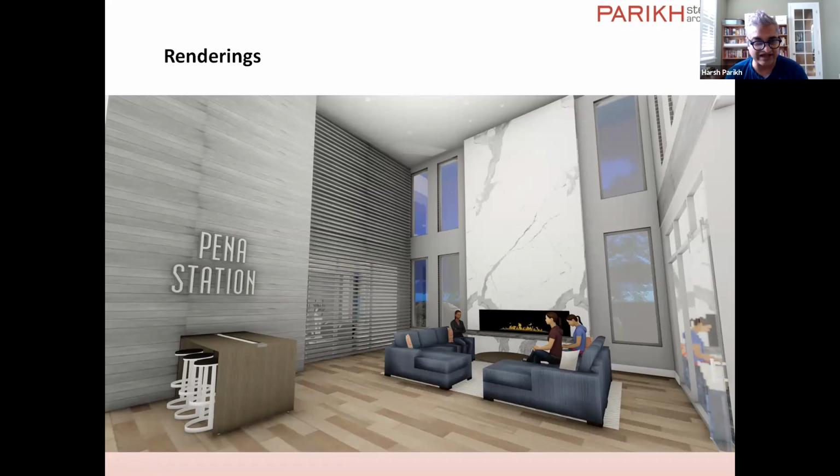So the healthy living aspect of it, a visual cue to the pool, a visual cue to the gym, but without making the people who use the gym feel like they're in a fishbowl. So we always try to provide some level of screening between the gym and the common area. And that's what this slat wall was for.